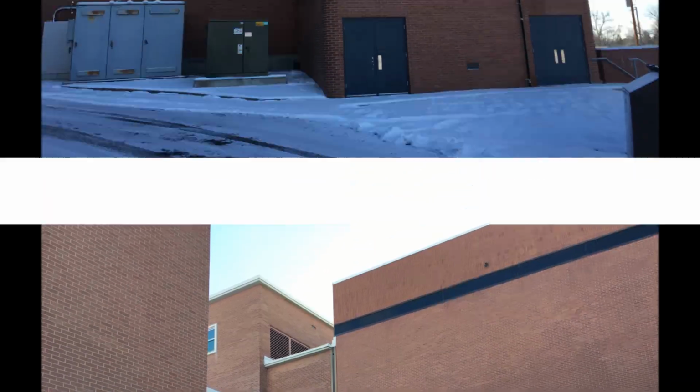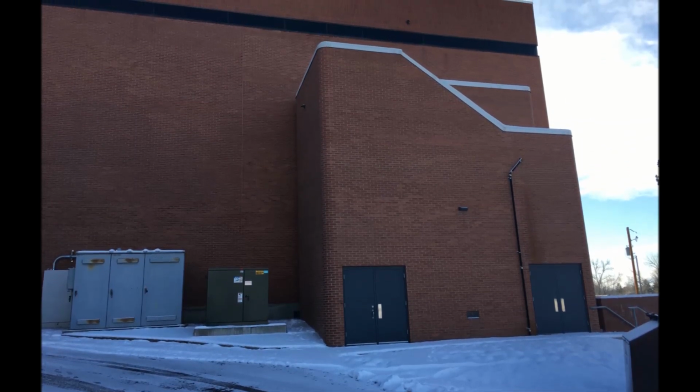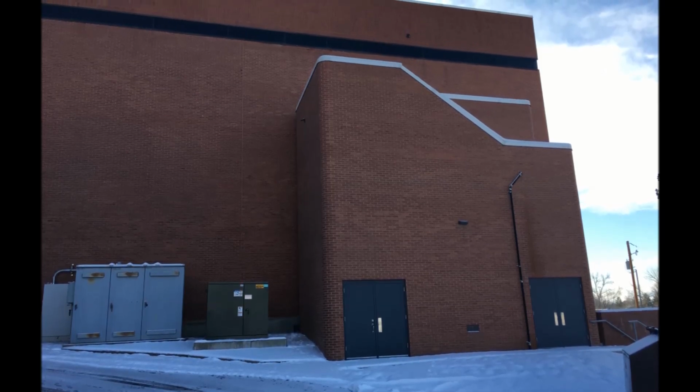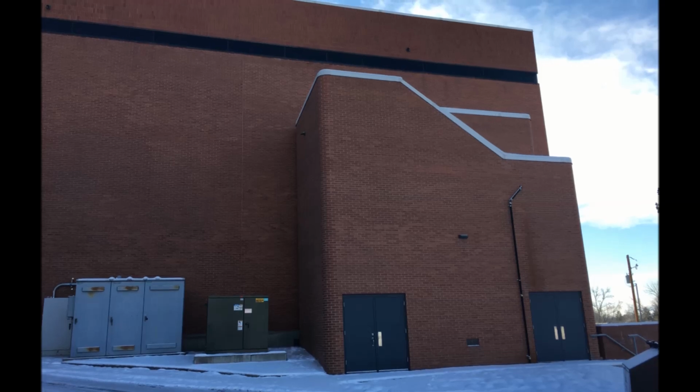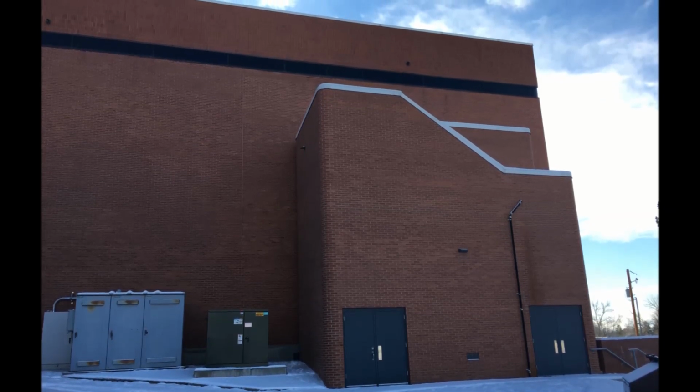So all of this to the right has been added on, including this area, which is the back gym, as it's called, and the staircase that comes down from that back gym and goes to the outside. But it is now just a fire exit only and is not used on a regular basis.